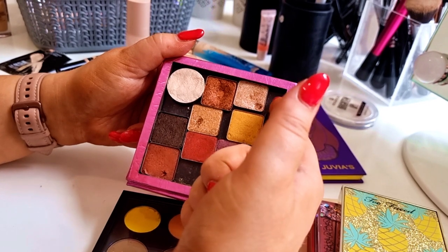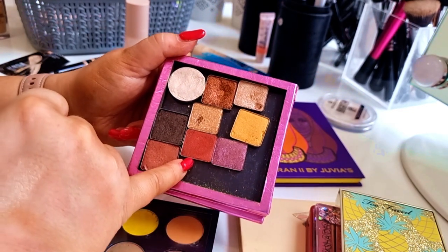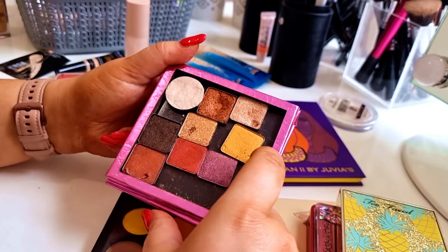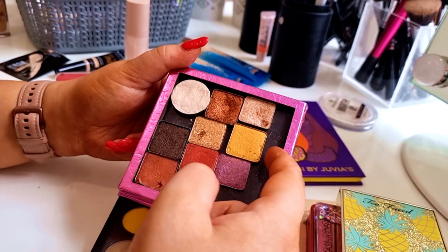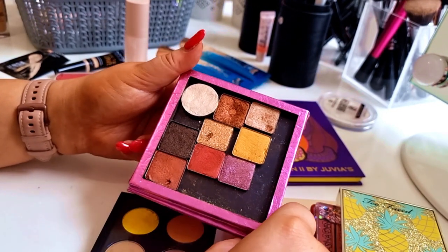I think I can check. They came as like a sample size. So these are magnetic. This one here, and this one here. I can check. I have it on my spreadsheet. Sorry, four of them. 1, 2, 3, and 4 are from Natasha Denona, and they're the smaller pans. And then this is from the same palette again. I don't know the shade of this, but it's a person's name. And then these four aren't magnetic. I want to chopping block them.